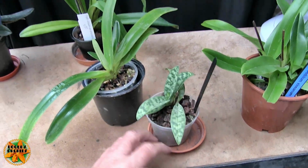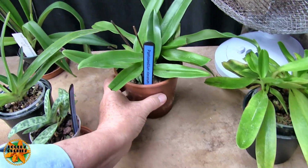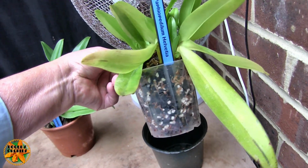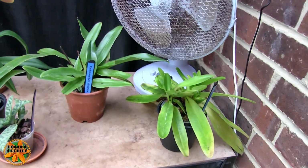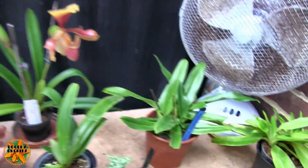But it's growing, so that'll do. That one I haven't got a clue what's going on in the pot. It's not a clear pot and I haven't repotted it yet. And then this one over here, I have repotted that and there aren't many roots on it, but it's growing. It's got quite a few new fans coming and hopefully they will push some roots out. So that's my sort of collection that I've got.